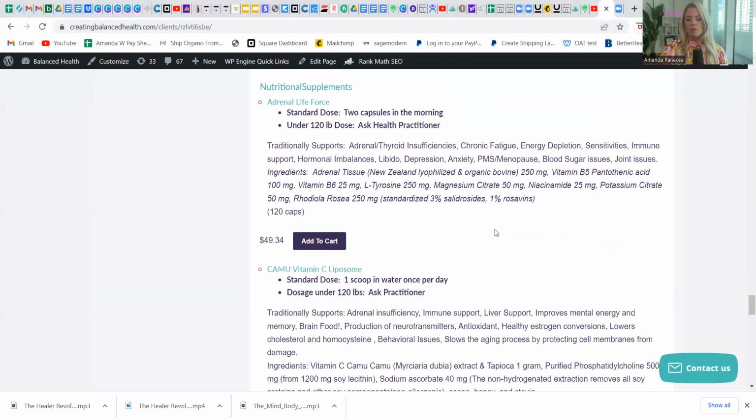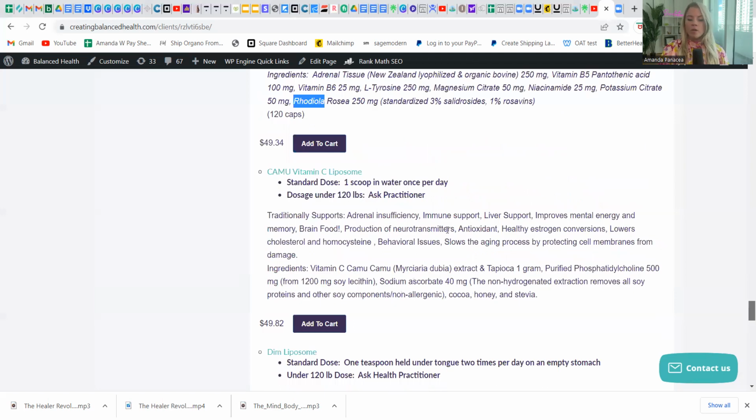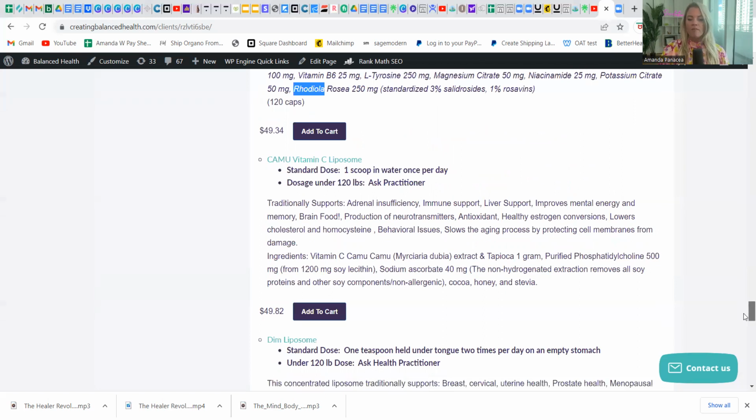Next, we have adrenal life force. Not surprised, this is adrenal glandular tissue, as well as some vitamins and herbs that are really helpful for adrenal support, like rhodiola, which can help with lowering cortisol levels. Vitamin C, like I said, always comes up for me. I just need to stay on vitamin C every day of my life, which I have been.